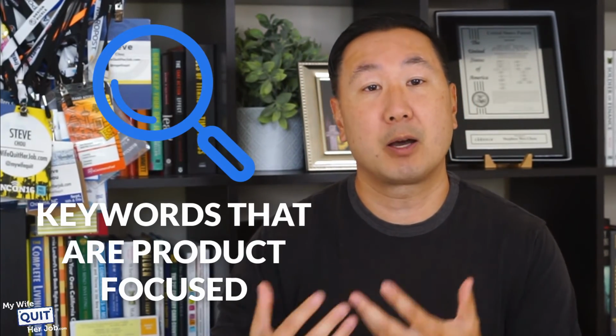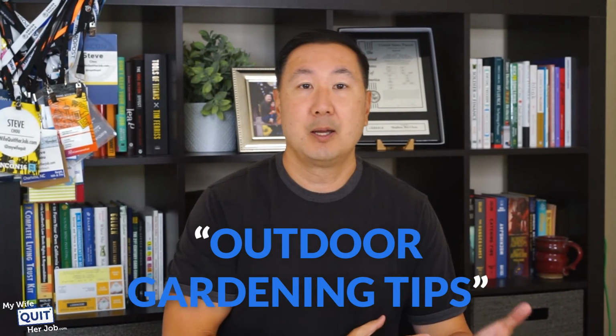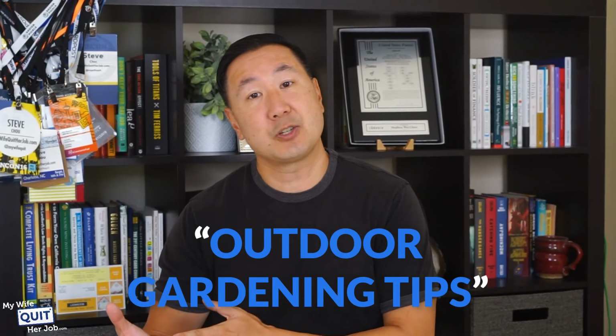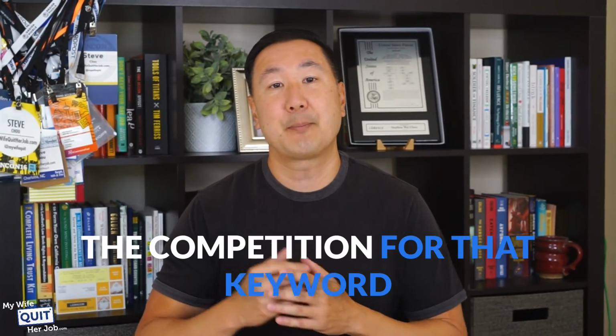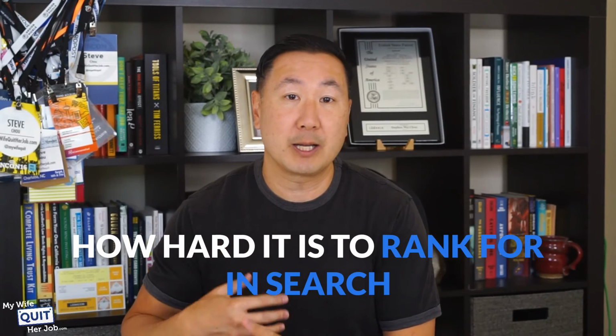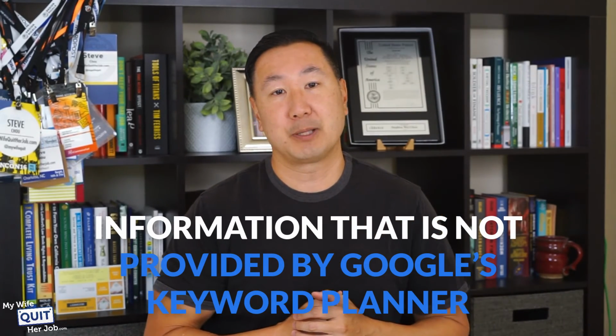For one thing, you need to only look at keywords that are product focused. So for example, the keyword "outdoor gardening tips" would not be a good keyword to focus on because people are likely looking for information. A much better keyword to target would be something much more specific like "plastic compost bin." The other thing you must consider is the competition for that keyword and how hard it is to rank in search, which is information that is not provided by Google's Keyword Planner.